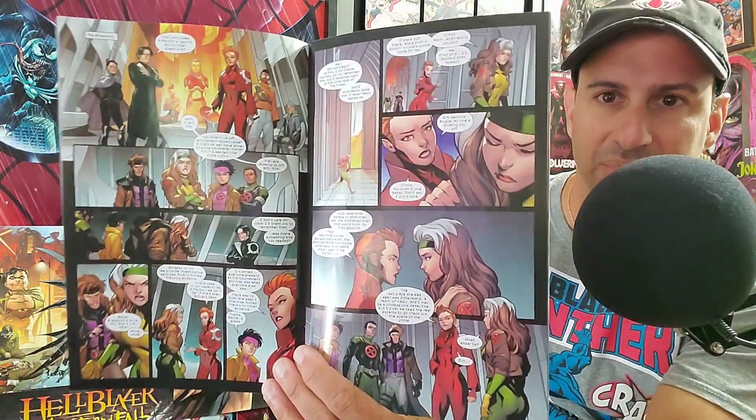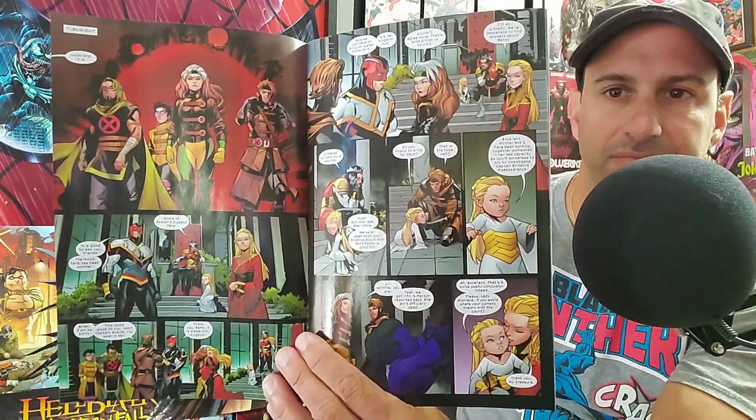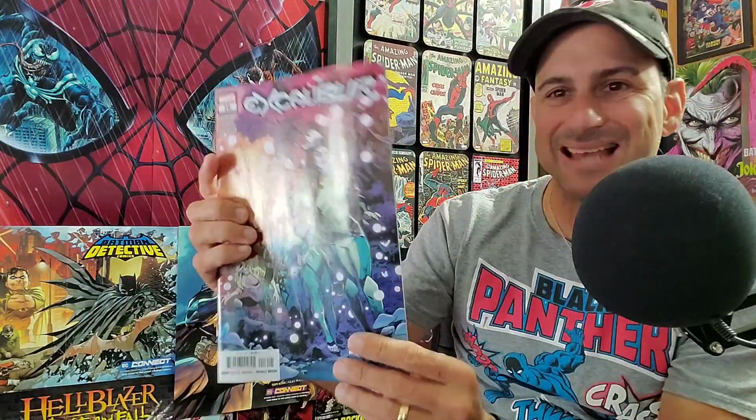You know, I want to like this book. I like Rogue as a character. I love some of the characters in this book. But yeah, we'll see where it goes. So there you have it. That's Excalibur. That's issue 16.